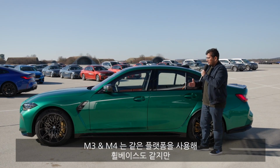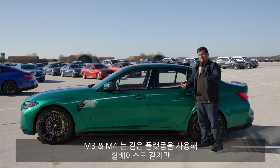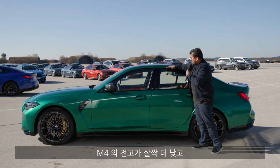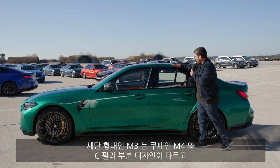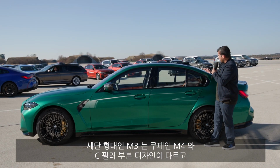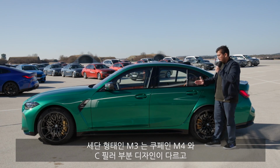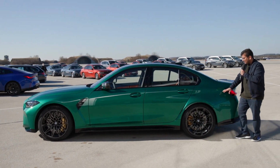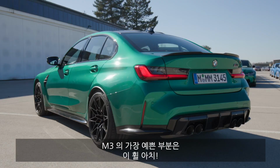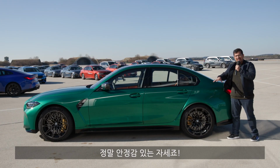Both the M3 and the M4 are pretty much the same platform, so the wheelbase is the same. The M4 is a little bit lower in terms of height, but the sedan version is the M3, so the back is quite different than the coupe, and of course you get additional doors. And of course, my favorite part of the M3 are these flared wheel arches. Just gives the car a great stance on the road.